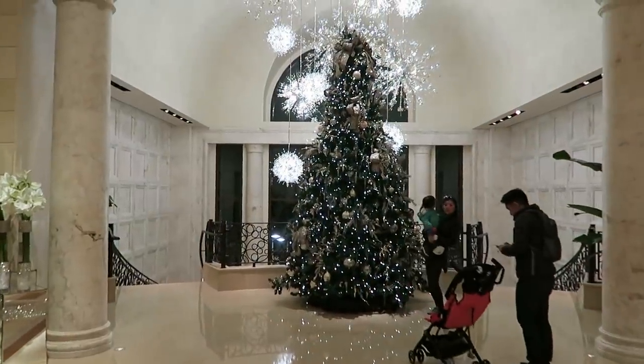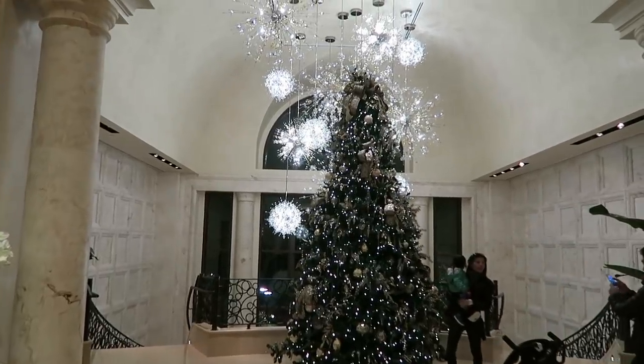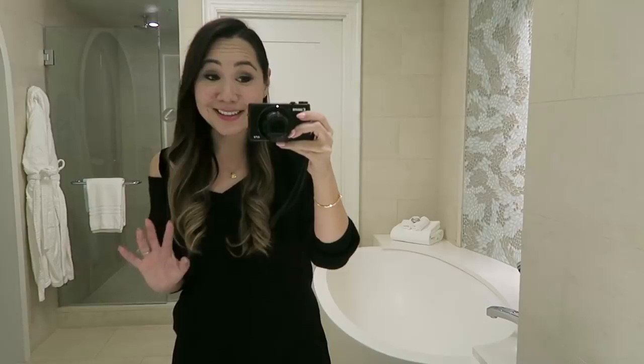Never get tired of walking into this view. So beautiful. Hi guys, so we made it back from the theme park. It's very cold outside and oh my goodness, we are so tired. There is nothing like walking around a theme park to completely knock you out. So I'm gonna head down to the bar now and grab a few drinks and some food.